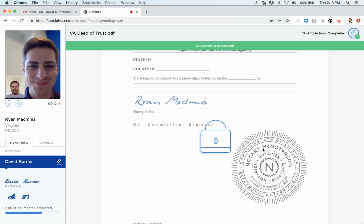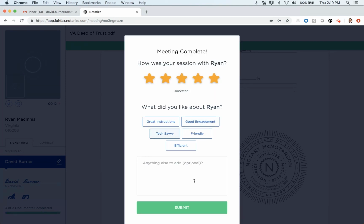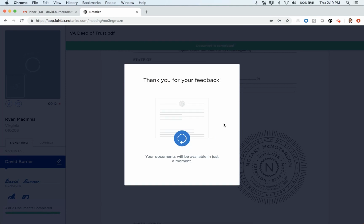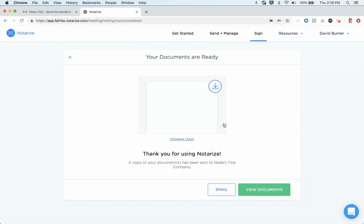So Ryan's going to go ahead and complete the session here for us. And what you can also see here is the fact that we actually have a system where we can rate our notary's performance. So I'll give Ryan full marks, 5 stars, and go ahead and hit submit here. And as the signer, as soon as the transaction's completed, I'm able to download all of the documents in my closing package immediately. Also, the lender and the title agent associated with the transaction can do so immediately as well.